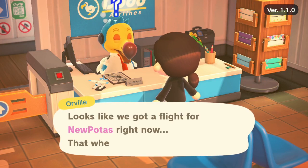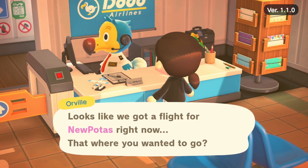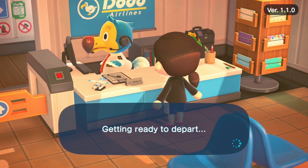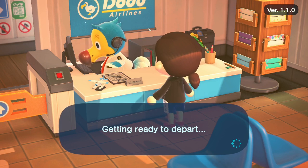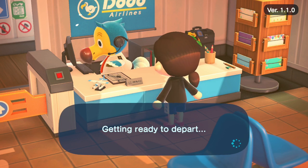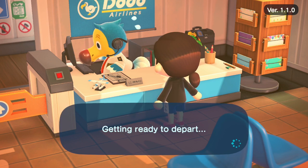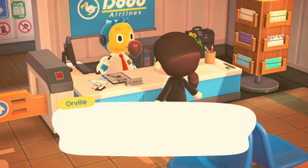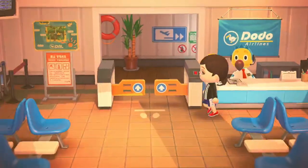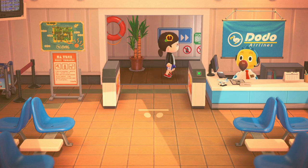Looks like new pug, new POTUS. Let's fly. Alright, let's head off. Incidentally, Patricia and I are both Dutch. Huh. Yeah, that is a coincidence. Travel. What do dodos do? So that'll take a minute to load.